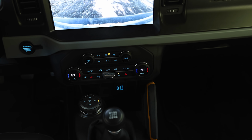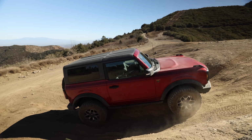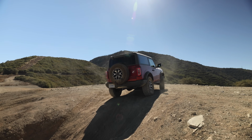This does have the GOAT modes. If you put this into rock crawl mode, which makes you go into 4 low, and then you also engage the crawler gear, the crawling ability is amazing. It feels like you can go over anything. You can just walk this along whatever you need to get along, and it does it with ease, with comfortable ease. Put it back down to first to ease down this hill.